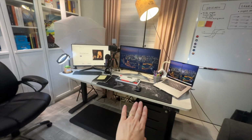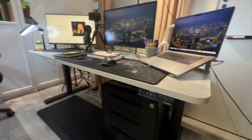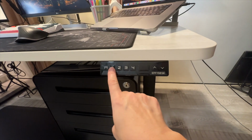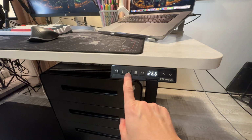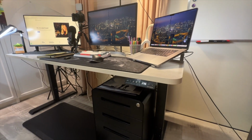And as I mentioned, my desk is motorized. It's a standing and a sitting desk all in one. It has a set of controls where you can set a few different height preferences. I typically use two. The first one is for sitting and the second one is for standing. So this is just the right height for me.